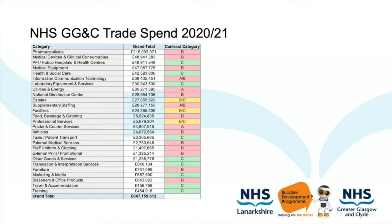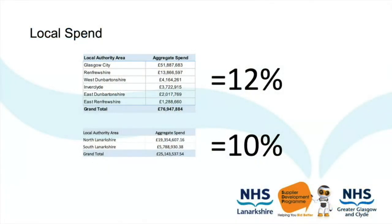And so I suppose the main message is, although there is a big chunk of the spend that's contracted on a sort of national or sector specific basis, there still is another 50% there that's contracted for at local health board level. The local spend within Greater Glasgow and Clyde Health Board, we're able to identify this using a software tool that we upload data into annually. And we've been able to identify in Greater Glasgow and Clyde that approximately 12% of our trade spend with third-party suppliers is spent with businesses that have a headquarters base in one of the 6 local authority areas within Greater Glasgow and Clyde.